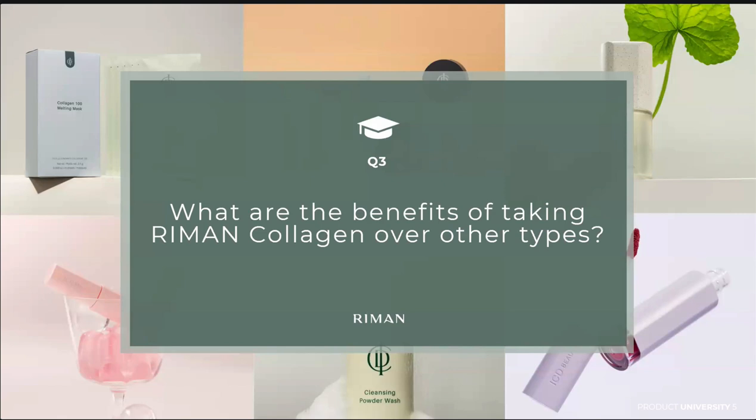We chose to prioritize type 1 collagen specifically because, as I had mentioned, it is the most abundant type of collagen in the body. It makes up roughly 90% of your collagen stores and roughly 80 to 85% of the volume of your dermis specifically. And alongside elastin, hyaluronic acid, all of those other nutrients that make up your extracellular matrix, it is crucial in skin support and allowing for that youthful appearance to your skin.